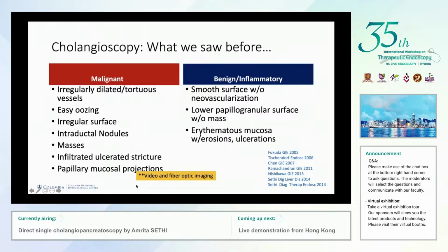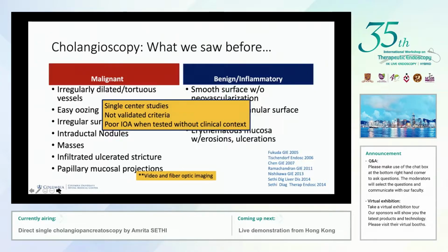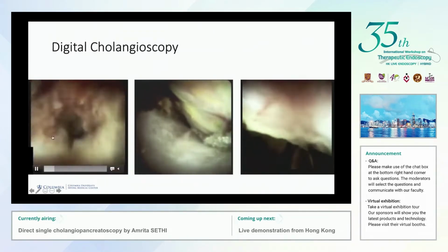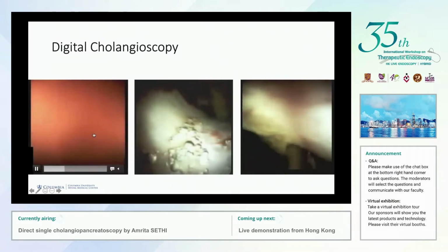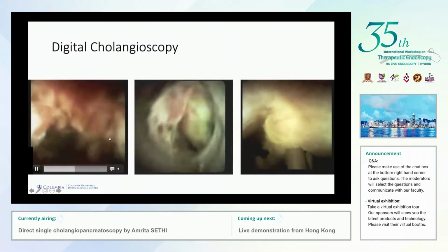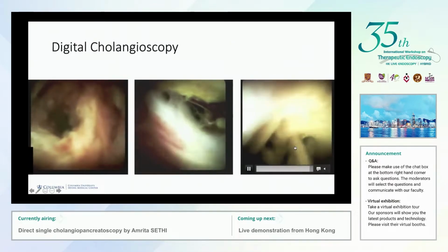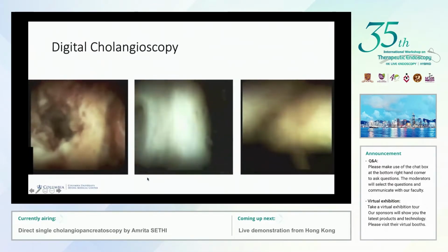Work with video and fiber optic imaging has provided us with vocabulary as to malignant and benign features regarding the presence of growths, the surface structures, and vascular structures. These were single center studies that did not have validated criteria, were descriptive, and had poor inter-observer agreement when tested without clinical context. Digital cholangioscopy has really provided a lot of further detail with regards to surface patterns, evidence of ulcerations, and intraductal lesions regarding shape, and provides us with the ability to specifically target tissue.